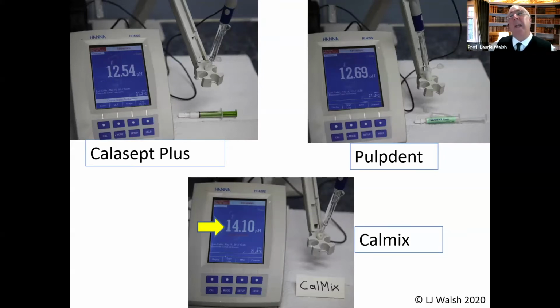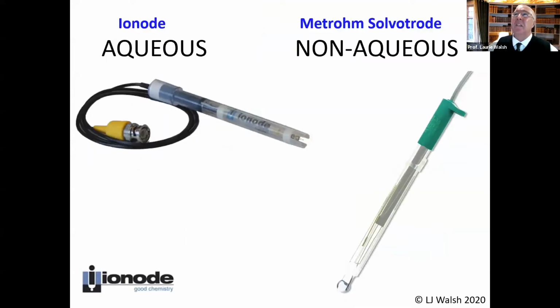Now, some of you might know that there are special electrodes that are made for reading the pH of things that have very low or zero amounts of water. And this is a special type of non-aqueous electrode. So you can see a regular electrode for pH measurement on the left and a special one on the right. So let's go back and use both electrodes and see what you can find.